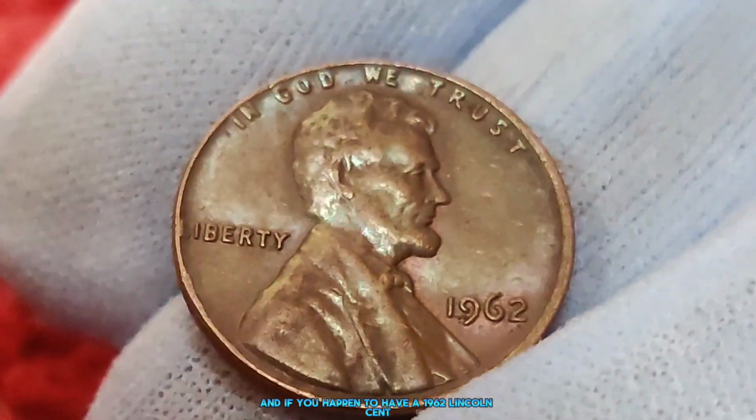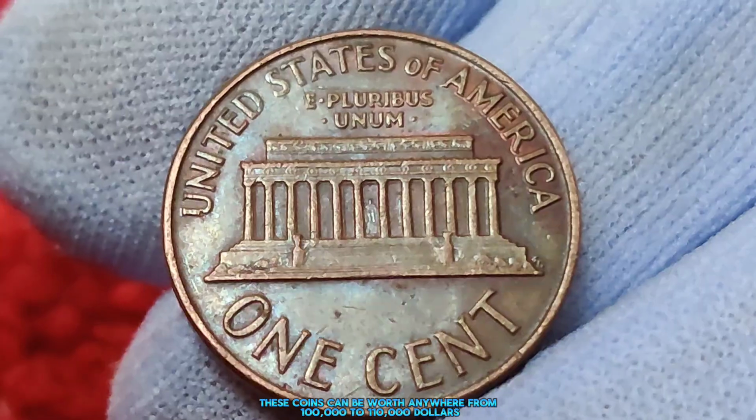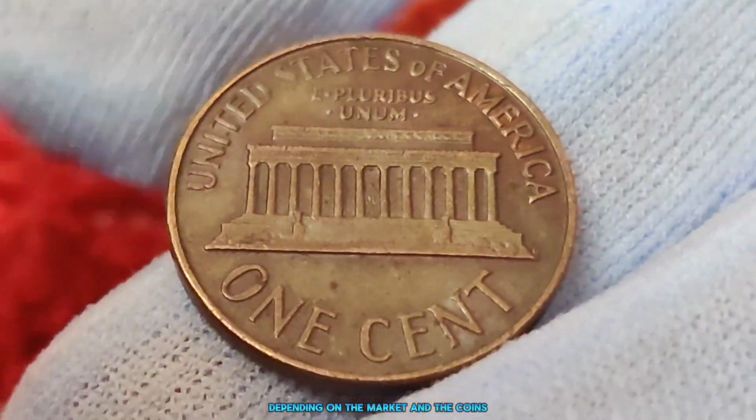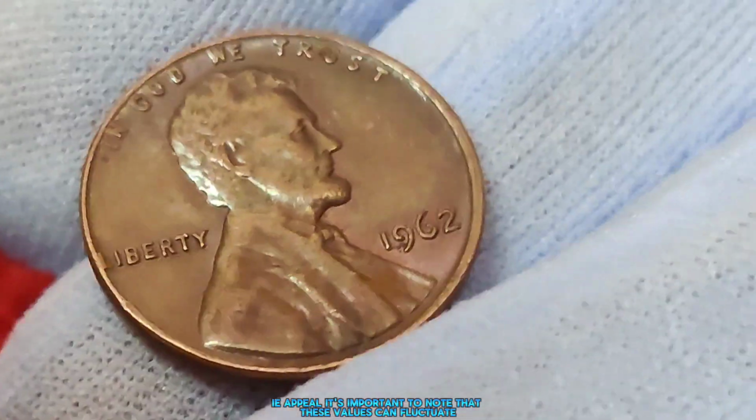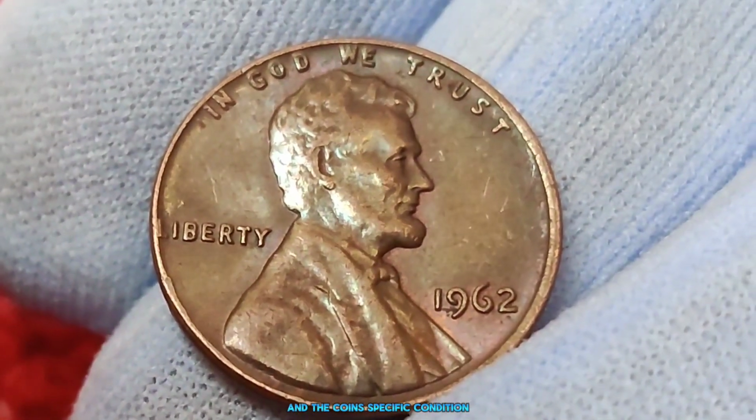And if you happen to have a 1962 Lincoln cent in uncirculated condition, you're in luck. These coins can be worth anywhere from $100,000 to $110,000, depending on the market and the coin's eye appeal. It's important to note that these values can fluctuate based on the current market trends and the coin's specific condition.